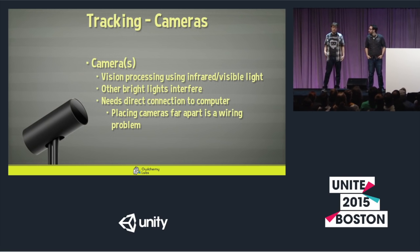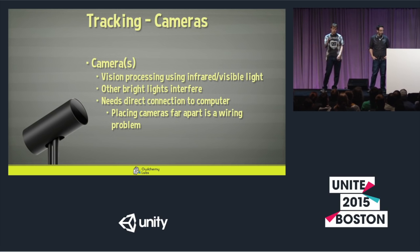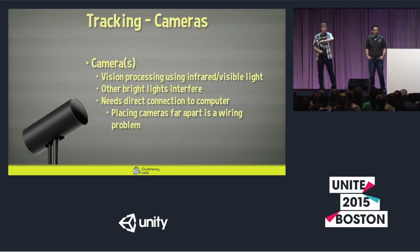The second method is a camera, or cameras. This uses vision processing, either infrared or visible light, to determine your position in 3D space based on some dots on the headset or the controllers. This has some downsides, like other bright lights can cause interference. One of the challenges is that the cameras require a direct connection to the computer. So unlike the base stations, you have to wire these directly to the computer. As you place these cameras further apart, you end up having to have longer wires go to your computer from them.